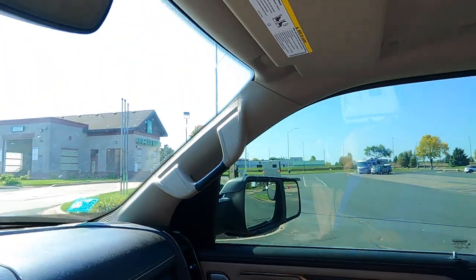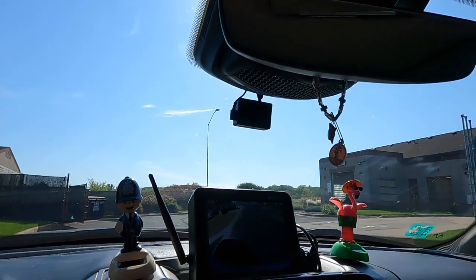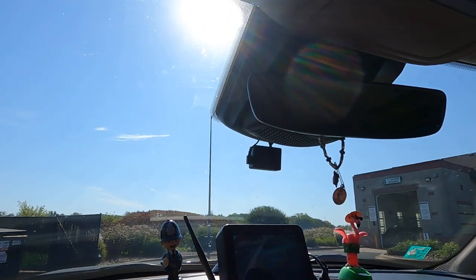Hello, we are at Dakotah Meadows RV Park, and they have an RV car wash here, and we are going to do it, but it is self-service. So this is something new.